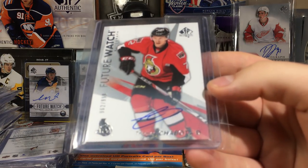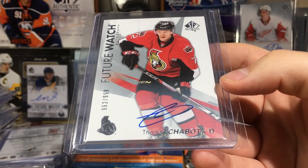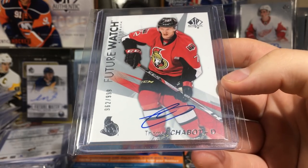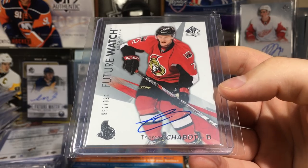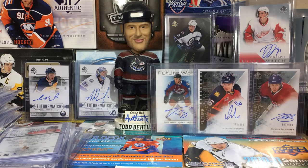Next up, this one also very good. This guy could be number one as soon as a certain other defenseman leaves. Thomas Chabot. Yeah, this guy's a really excellent defenseman. Well, he will be, but yeah, Thomas Chabot. Definitely have high hopes for this guy. I think he's gonna be great. He already is pretty good.